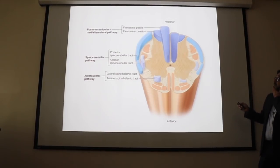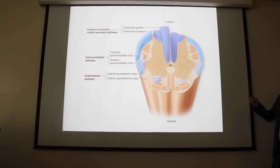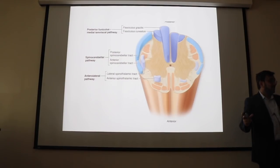Now we divide the white matter into 3 columns. So you have the posterior root here, and between the posterior root and the posterior median sulcus you have the dorsal white column. Between the posterior and the anterior root you have the lateral white column, and between the anterior root and the anterior median sulcus or fissure we have the anterior white column. So there are 3 white columns.